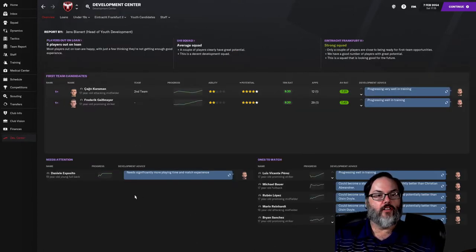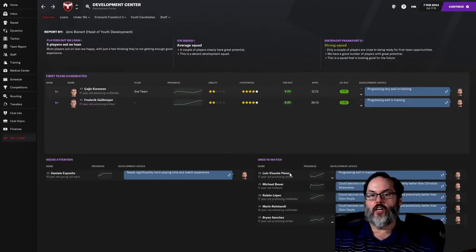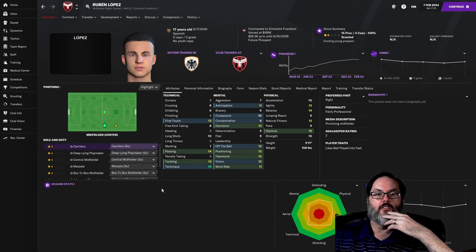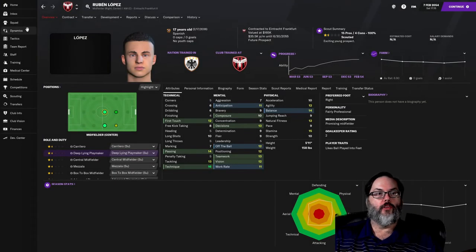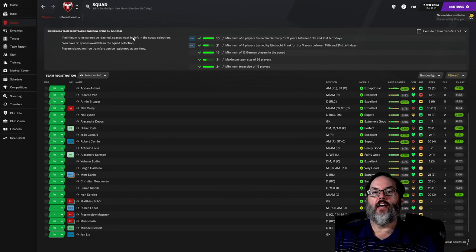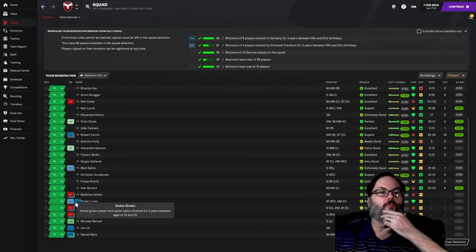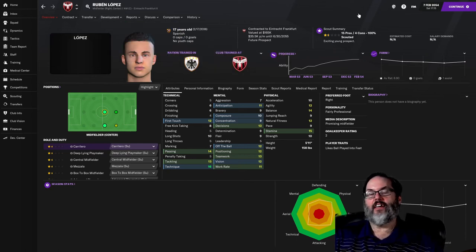Also, do we have anybody in the development center? Daniel Esposito, I don't think he's quite ready to make the jump. Let's take a look at the squad here. Onovich, Ruben Lopez, he's 17. Tell you what, he doesn't have pace, but he looks pretty solid. You know what? I'm going to move him to the big squad, and hopefully he can play. Unregistered. Nope. Yeah, we don't have the. A lot of leagues have that thing. If you're under 21 or under 19, you don't have to be registered. Oh, that's disappointing. Homegrown. Players signed on free transfers can be registered at any time. All right, so I'm going to have to move him back. All right, well, I'll do that off camera.